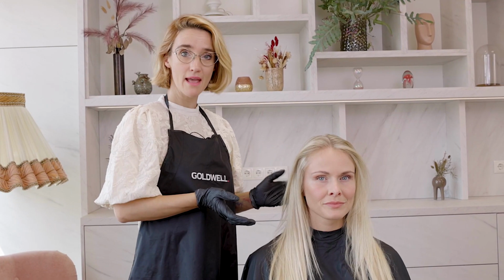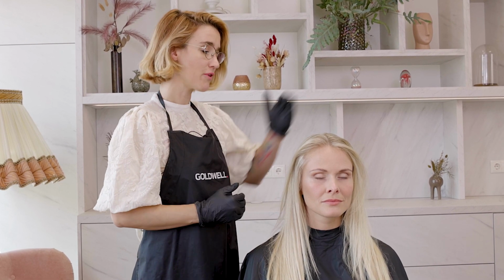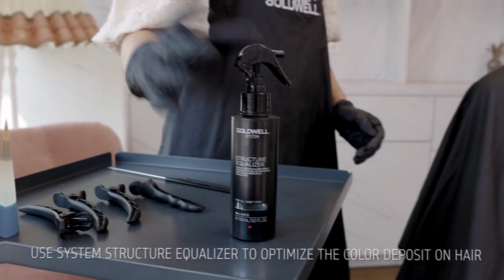On my model MA, I prepped the hair with a highlight technique with SilkLift and 6%. And now I'm gonna do the Ivory color with Colorance from roots to mid-length and ends. Let's start.